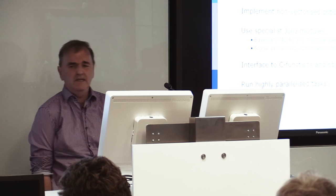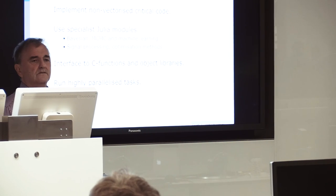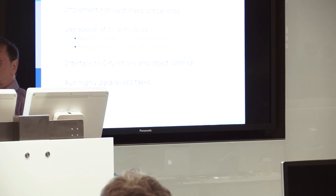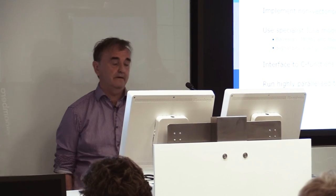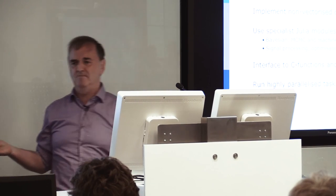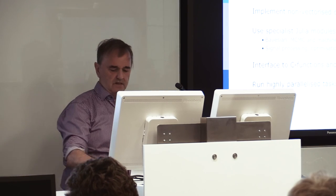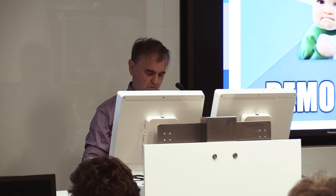I think the last speaker said it took 550 seconds to run. In Julia, it would take about 20, because it's about 30 times faster. You can also interface easily to C. And one of the things that's coming is you can run parallelized tasks, so you can get around the famous global interpreter lock, which gets in the way.